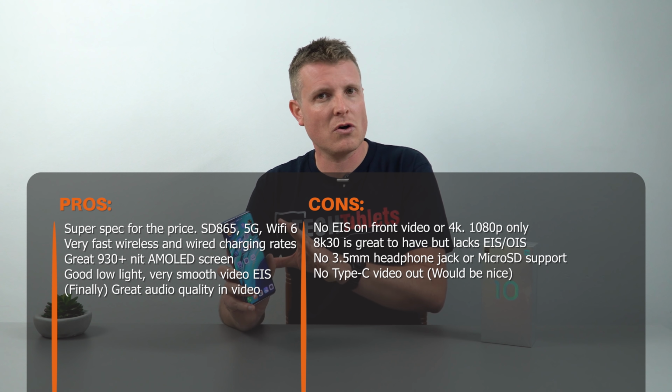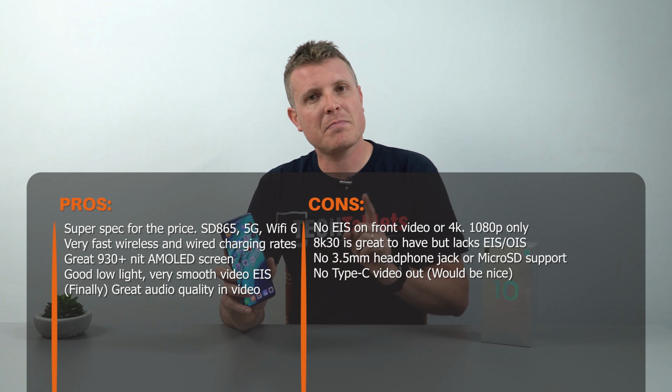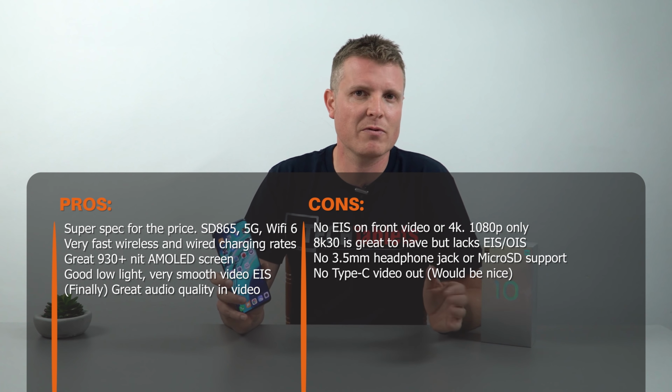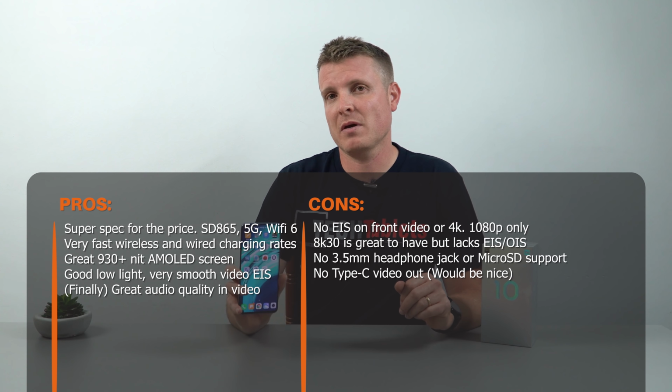Speakers, loudspeakers are good, not quite as good as the S10 Plus, but the Pro model will have slightly better speakers, slightly less battery capacity, but it's hardly anything. What is it, 200 milliamp hours? It's really not gonna make any difference there. So far, big thumbs up from me. Well done, Xiaomi. Great phone, it's just got a few little minor bugs and things to iron out, as you can see listed with my pros and cons there.